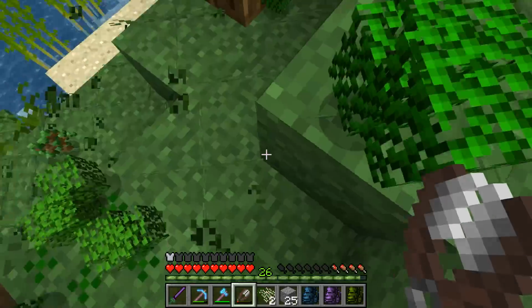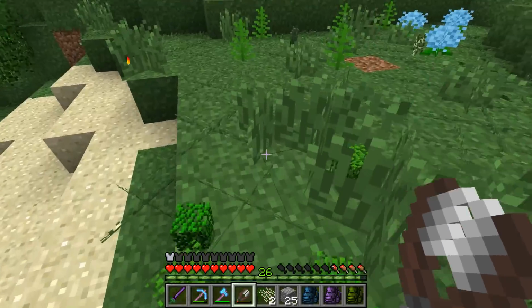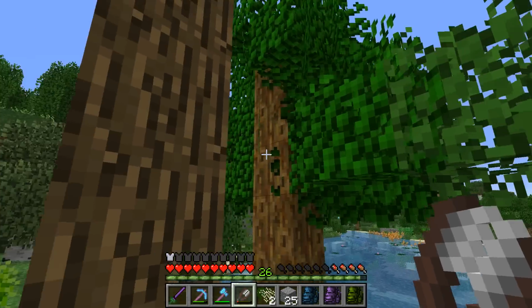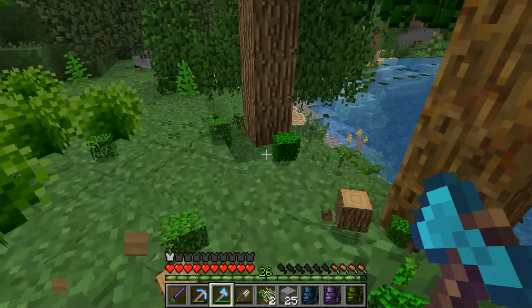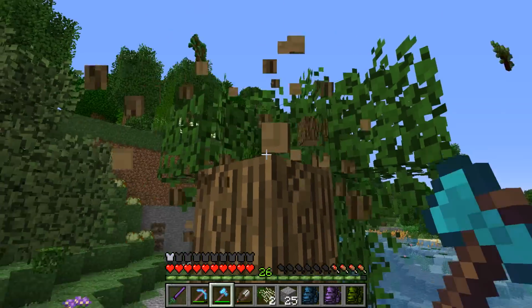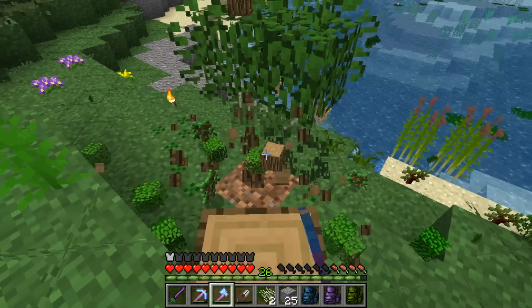This is why it's fun to leave a whole bunch of wilds around where our land is, because you never know when you just need to go absolutely nutter butters with a pair of shears. All right, and I'm gonna just go ahead and clear this guy out.